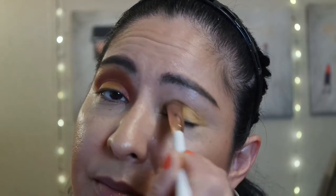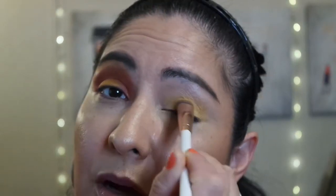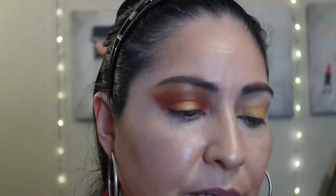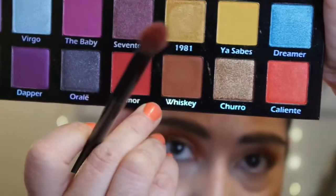I'm going to try to do that as quickly as I can, because I don't want my videos to run too long. Sorry, I'm not going to block you guys. I'm going to put it on the lid and just a little bit in the crease. That's really where I placed it. And then from there, I grabbed the shade Whiskey, and I put that all in my crease area.